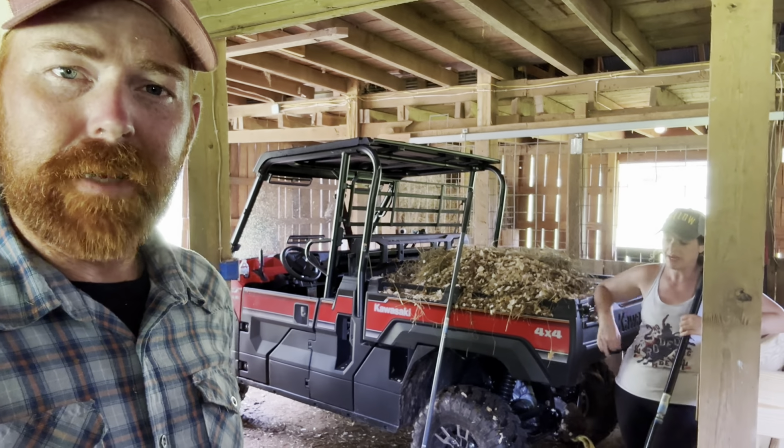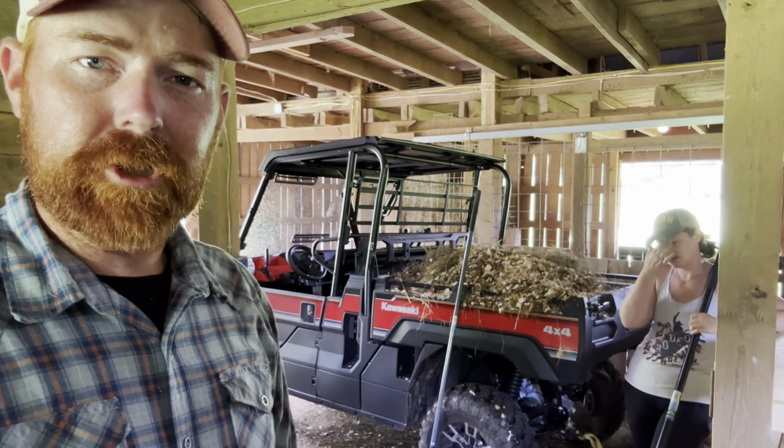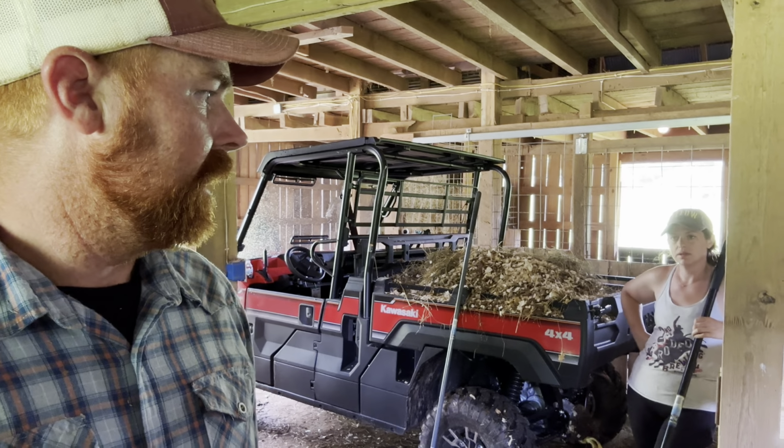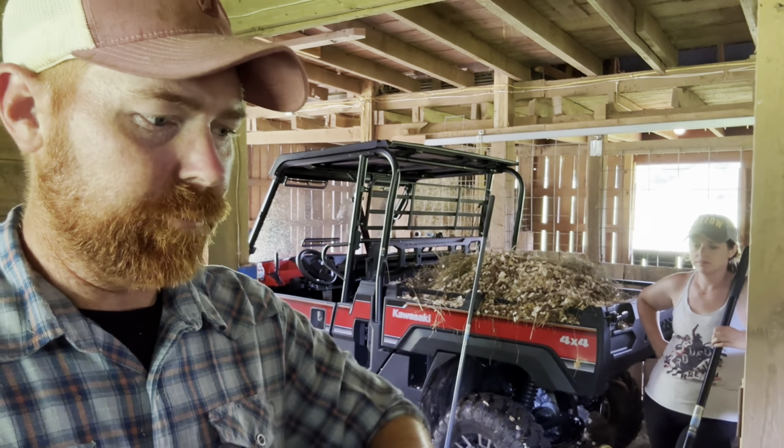But anyway, the shavings did do a great job of soaking it up, but they get super matted down and they're impossible to get up. So we started using, we have a couple bales of straw that we were using, and that stuff, it's so much easier to clean after the fact. Yeah. So I think that's what we're gonna do now.